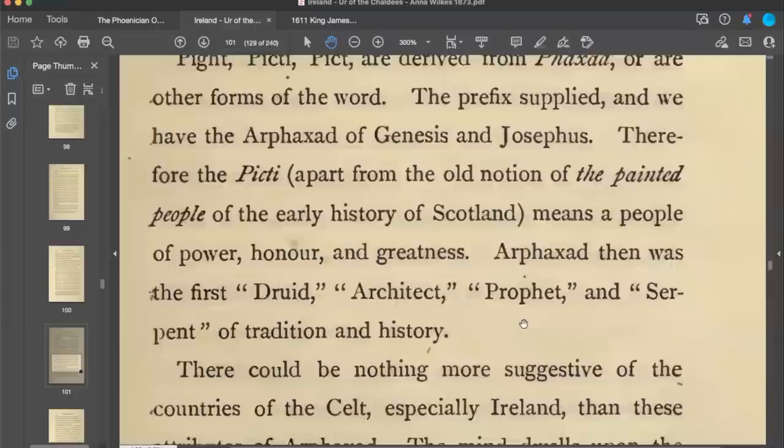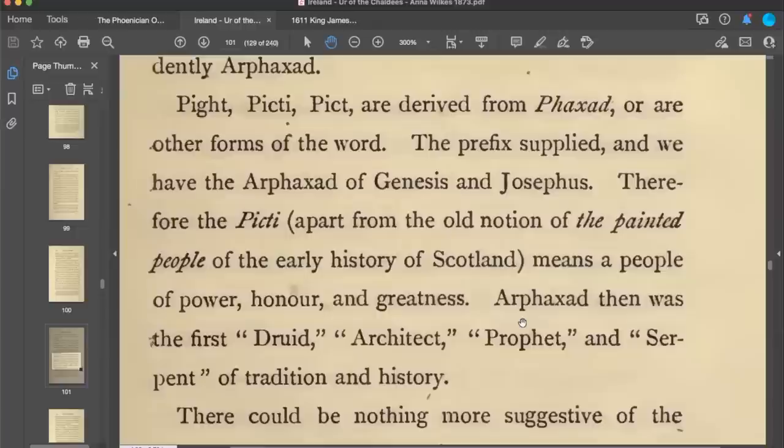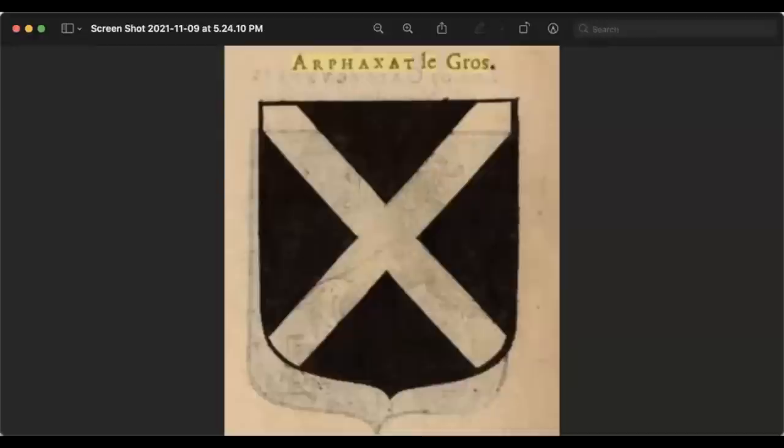Now, I'm going to show you something, guys. And this is from the so-called fictional world of King Arthur, right? But now we know what King Arthur means. So check this out. I don't remember what I was searching for in Google that I came across this, but this was under one of King Arthur's myths of the Round Table. One of the families of knights was Arphaxad Le Gros, and this is the one.